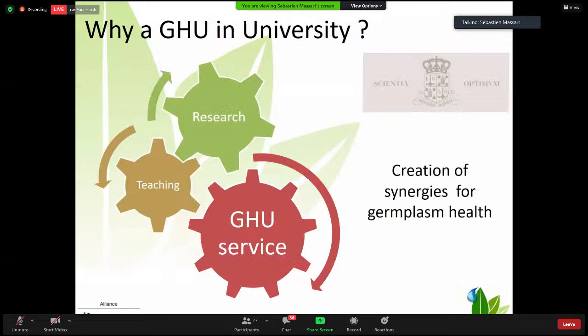And to finish presenting who we are, we are a laboratory within a university, the University of Liège. The laboratory carries out three main activities. We provide services, the GHU services but also other diagnostic and detection services. At the same time, we do research and we teach master and PhD students. I will show you through one or two examples how this interplay between the research, the service, and the teaching activity can create synergies to continuously improve the germplasm health.